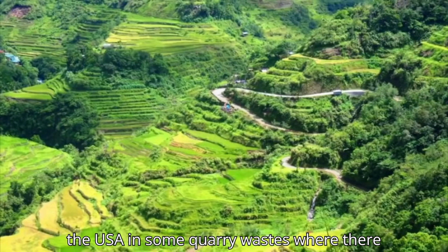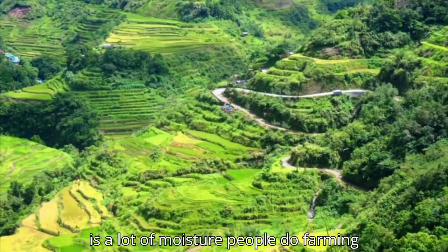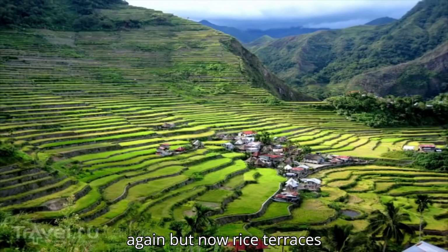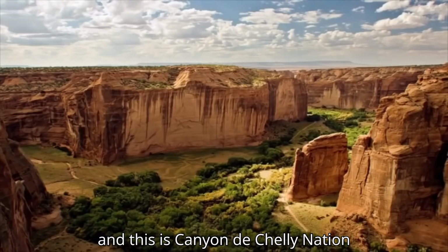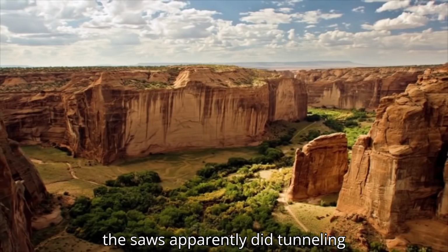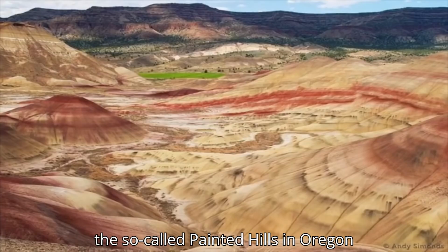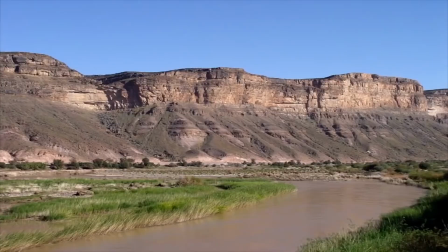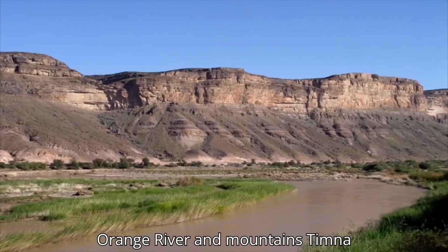In some quarry wastes where there is a lot of moisture, people do farming. Banaue rice terraces. Again, Banaue rice terraces. And this is Canyon de Chelly National Monument, USA. The saws apparently did tunneling. The so-called Painted Hills in Oregon. Mountains Ravine, South Africa. Orange River and mountains.